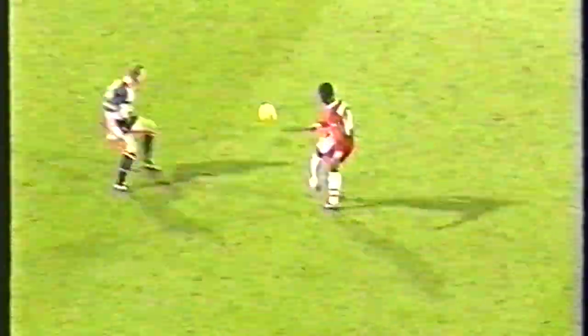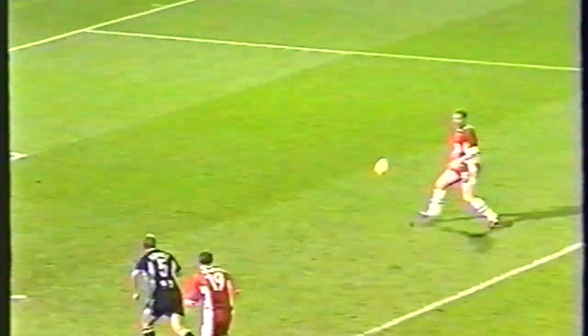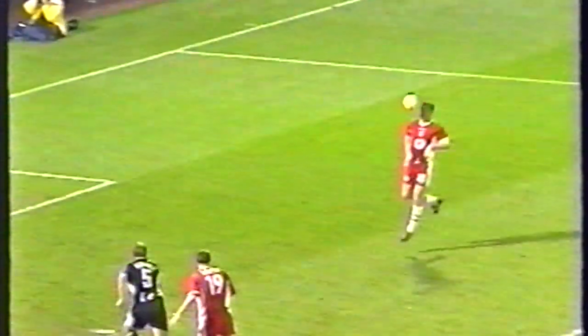Now City looked the more likely winners again, and Tinian's skill and vision presented Beadle with the opening he wanted. 3-2 to the visitors. Steve Torpey had replaced Steve Jones at half-time and was the first to offer congratulations. How players love scoring against their former clubs. Acting skipper Beadle relished the moment, although the inspired Ward almost denied him.